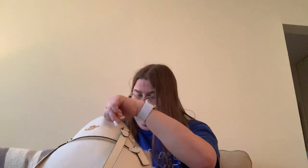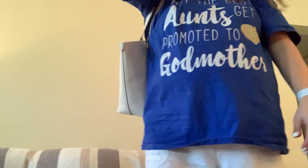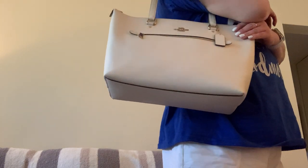I know this is the corner zip medium wristlet. I know what this is. And you have just a couple credit card slots. I don't know why I have money in there. How do I have money in there? Anyway, so there you go. Let me put the stuffing back in, and then I'm going to do a mod shot. This video is almost 30 minutes. But I only have one more left. Alright, mod shot with my Gallery tote. There you go. Very nice.